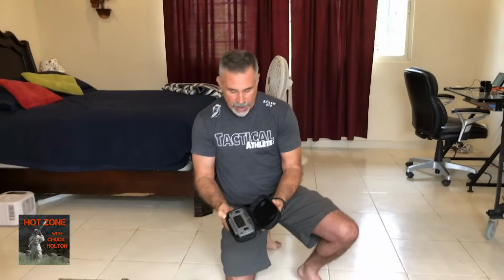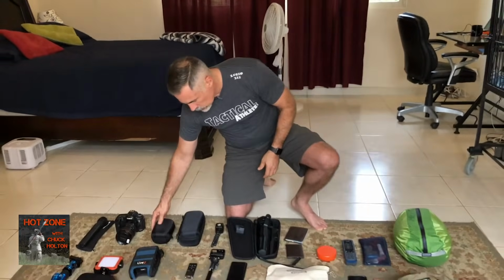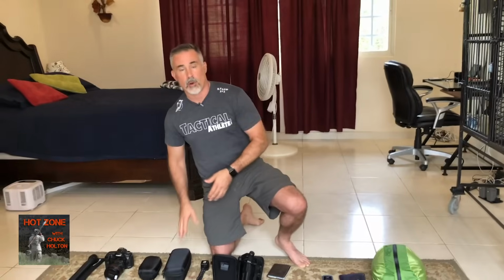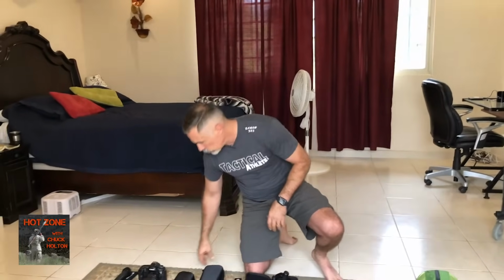This is the controller for that, DJI Pro 2. It's also 4K at 60, very high quality footage, and really adds another level of production value to the kinds of news that I'm trying to report.